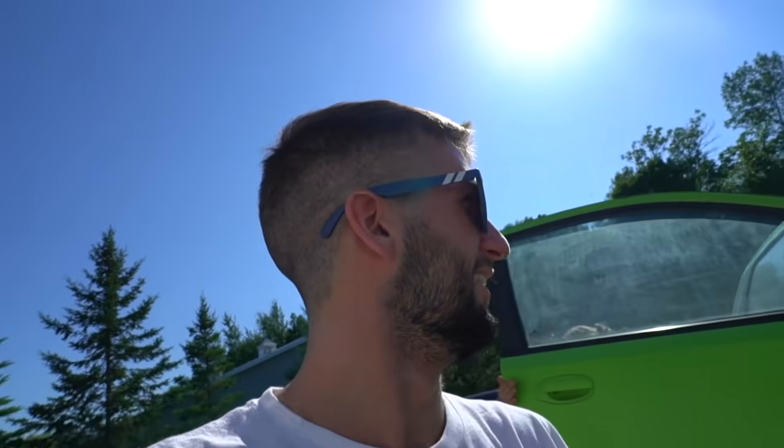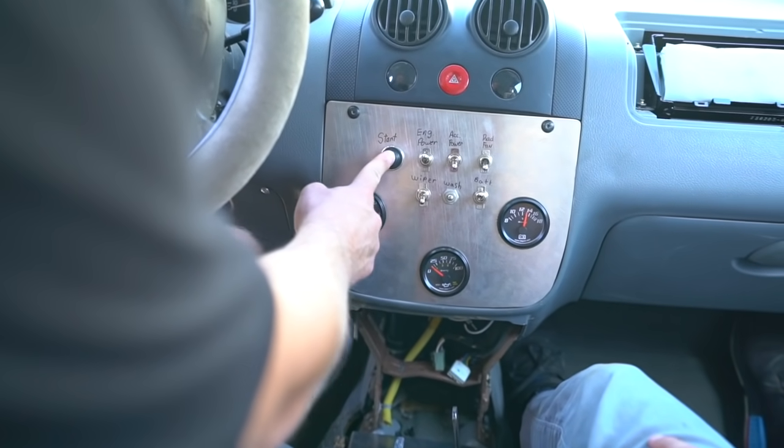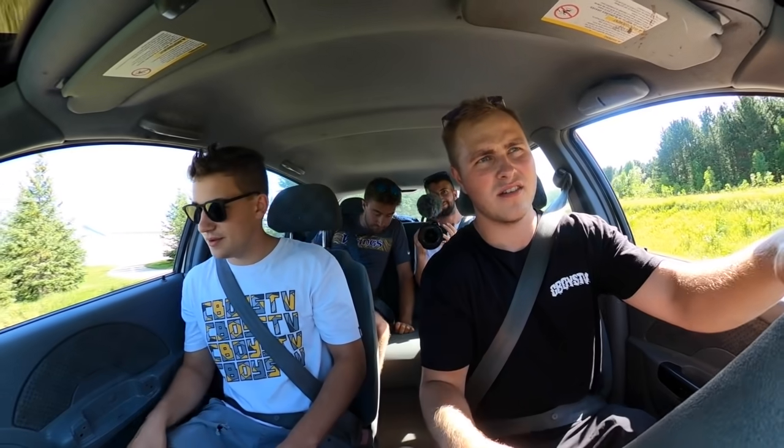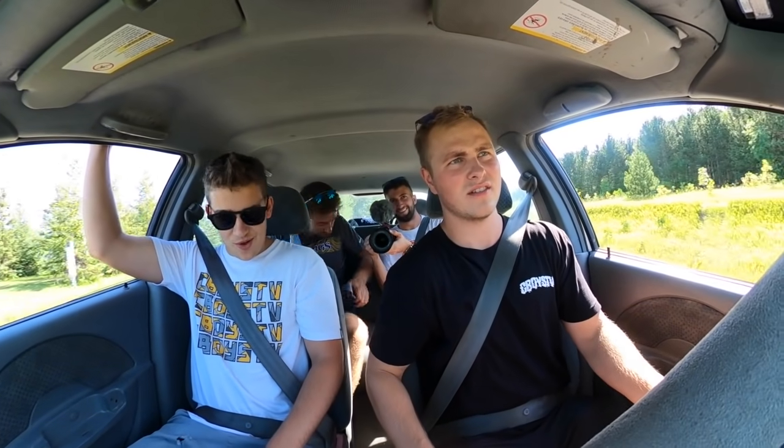All right, all four of us are hopping in right now to test the overall sketchiness and awesomeness of this vehicle. Dude, gets me every time.